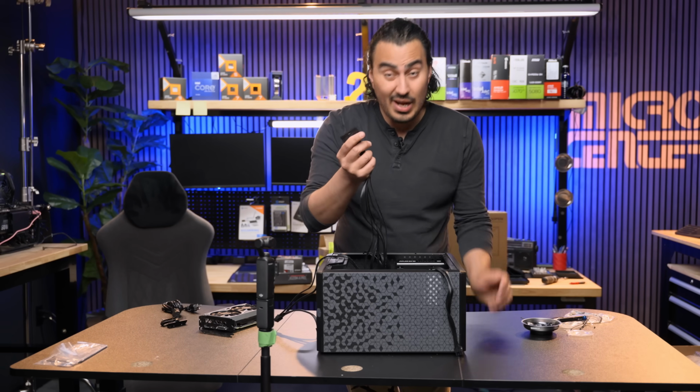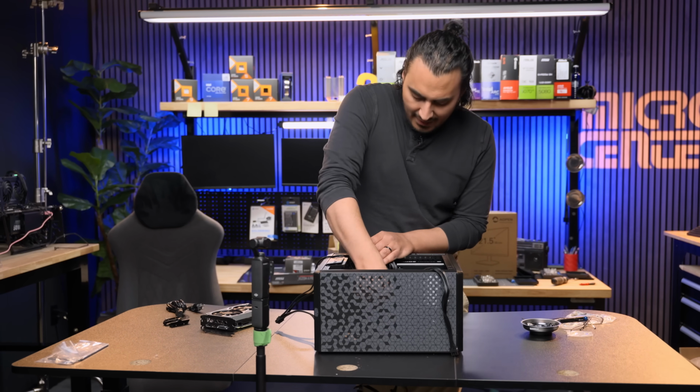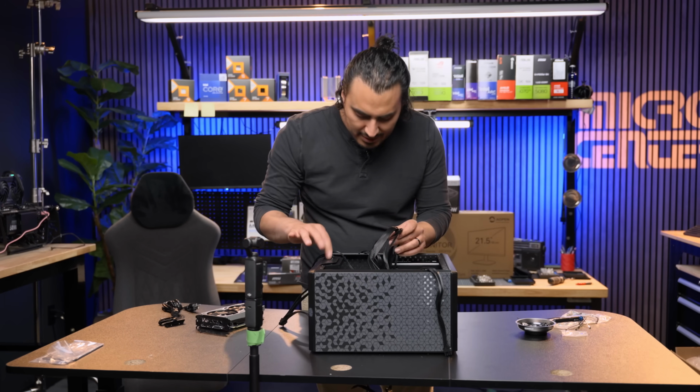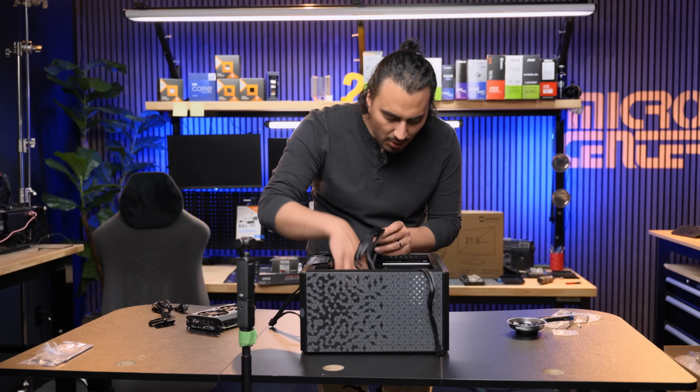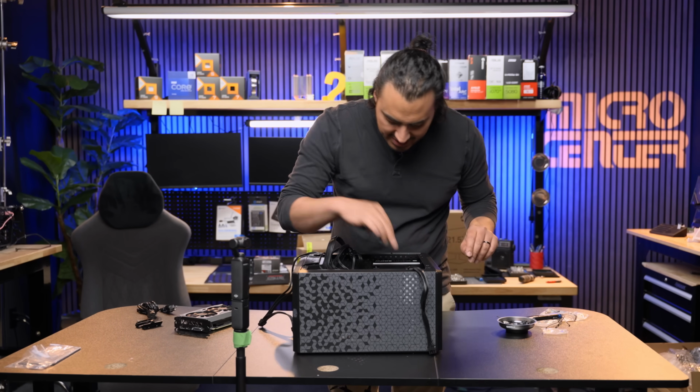I will say right off the bat, this is not gonna be my prettiest build because everything is just kind of haphazardly run. The USB cable for the front panel is really short, and I couldn't get it to run around the back and go up to the connector here.